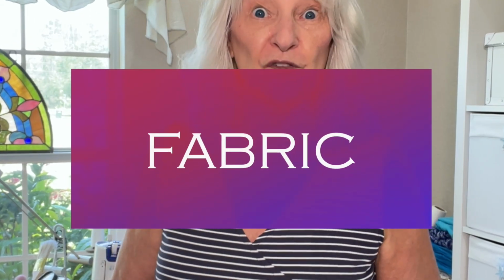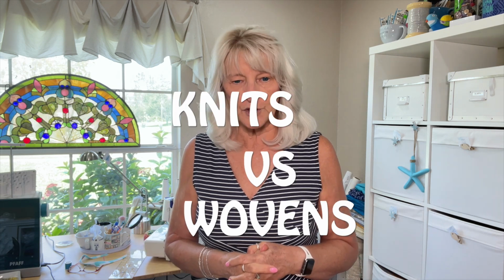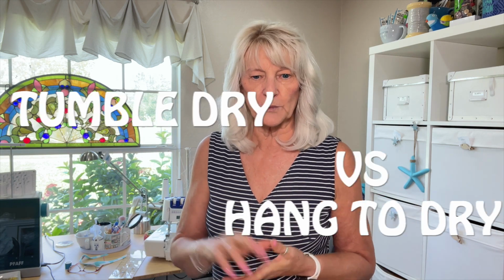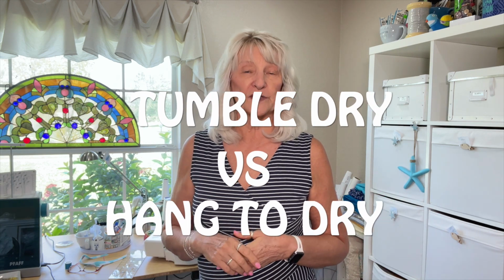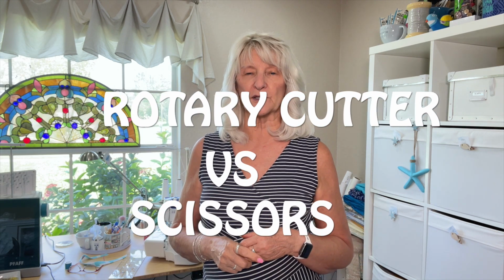Topic number 2, fabric. In-store versus online shopping. In-store. Number 2, knits versus wovens. Wovens, no contest. Number 3, tumble dry versus hang to dry. Even though I have a lot of rayon in my wardrobe, I usually just tumble dry and then iron a lot. Number 4, rotary cutters versus scissors. Unless it's a big, long, straight line, scissors every time because I cut out my notches.